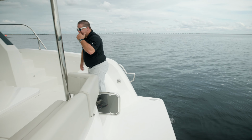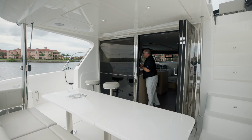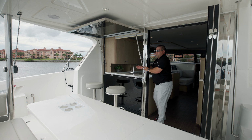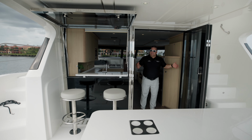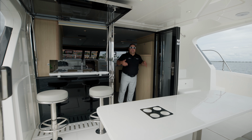As you come back through, now we're gonna open up the window. You got a little locking mechanism over here. So not only do you have the big bar, but look at the space you have when you open up this door. Much wider than a standard door.